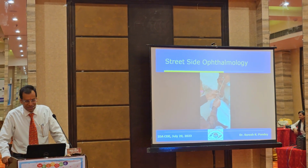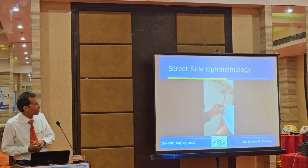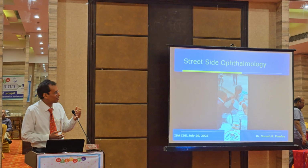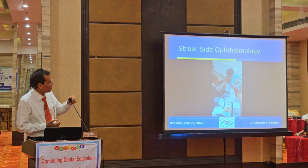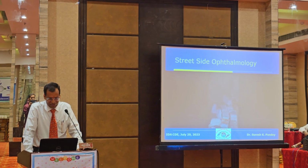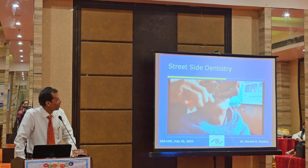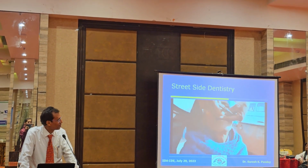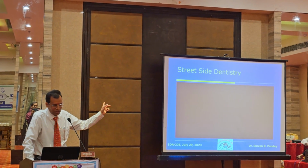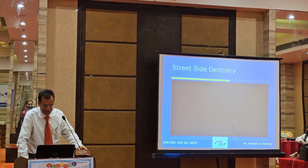Here he is trying to check the number of the glasses, and most of the villagers are getting presbyopia correction from this person who is working on the street. And this is street side dentistry. There are no rules and regulations on these people. They don't need any license, and there are no medical litigation cases against them.